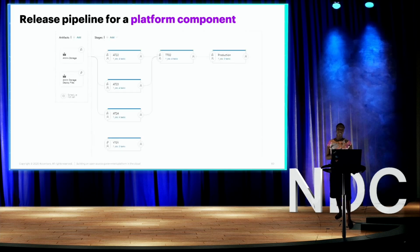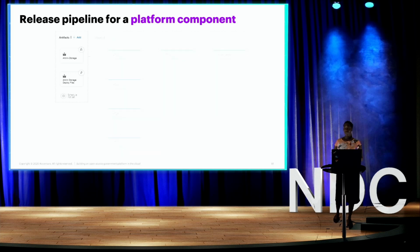What we see here is an overview of the release pipeline for one of our platform components. We can see that two artifacts are included in the pipeline. The first artifact is to identify which Docker image we want to deploy, and the second artifact would be the Helm charts from that repository I was just mentioning.